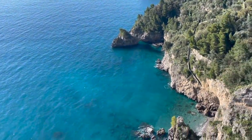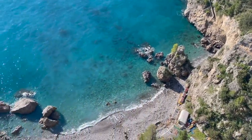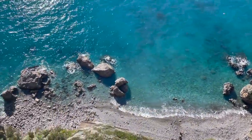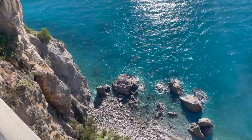This is the view. If you want to sit down and eat your little pizzas upstairs, it's a sheer drop. Let me show you better.